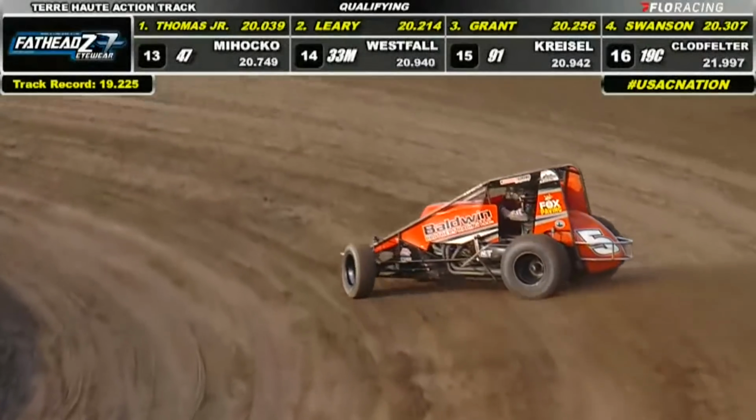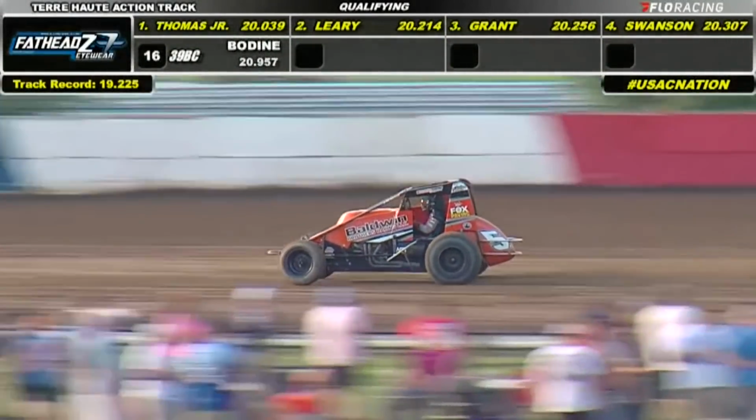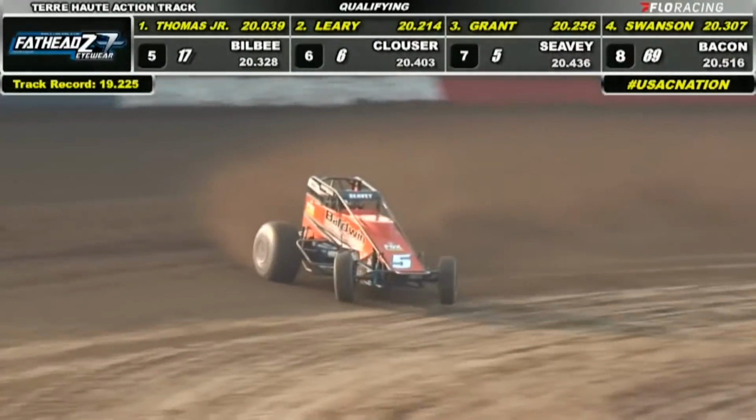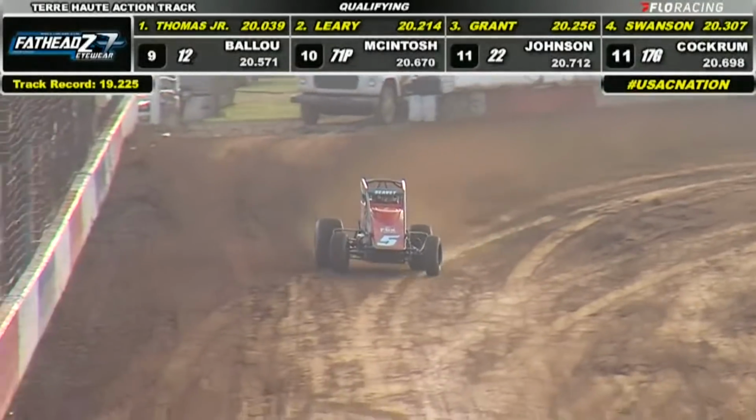Seavey's first lap, 7th quick, 20.436, and he's digging, looking for more. It went pretty hard into turn number 1, Logan Seavey. When you're on this kind of roll, you love Indiana Sprint Week because you get right back to the race the very next night, and you just want to keep this magic carpet ride going.